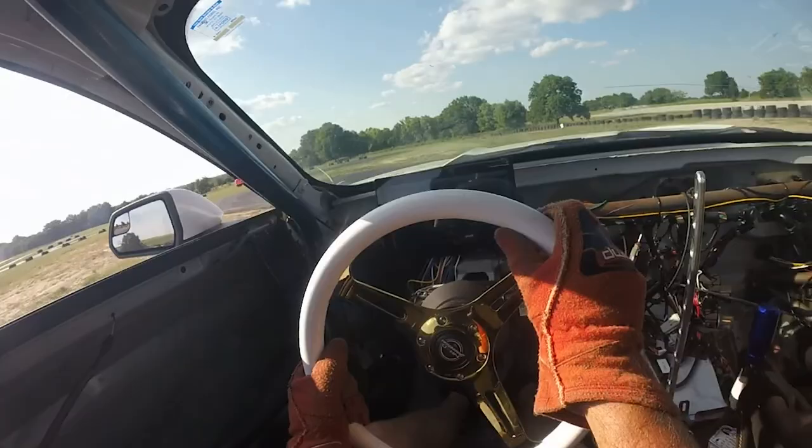Nascar! Holy shit! We still have a belt, and the temperatures are going down.